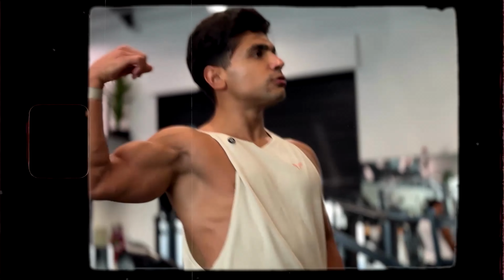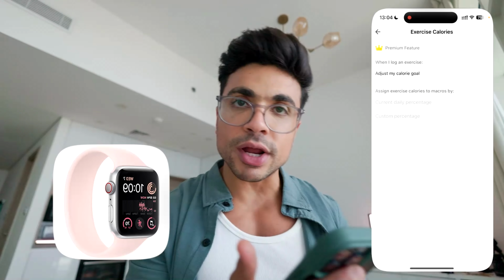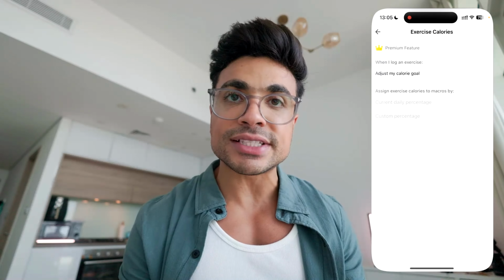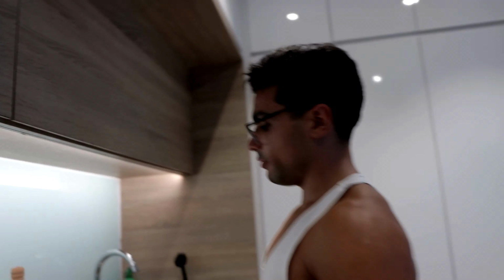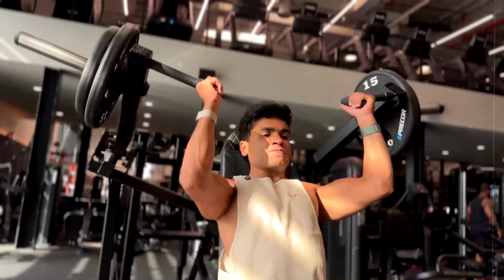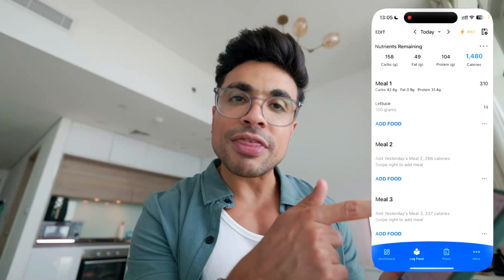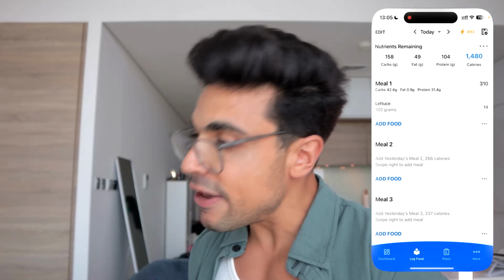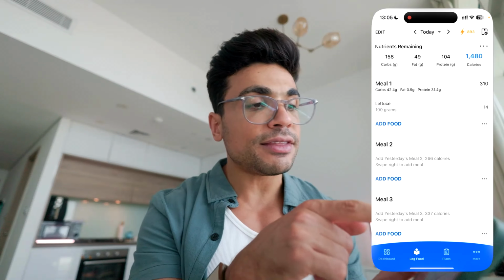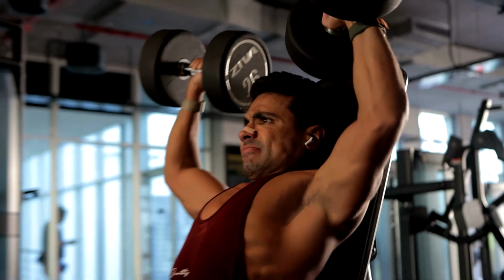And speaking of bulking, a killer feature you can use is the exercise calorie setting. If you turn this on, you have to wear your Apple Watch for this one. This counts your burned calories as well and adds them to your calories for the day. So when you go to log your food, you see 1480 calories, plus, say for example, you exercised and burned 400 calories, it will make it 1880. So if you're maintaining, you can eat until this balance is 0, or if you're bulking, you can eat until this balance is plus 200 or so.